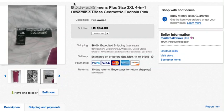I've personally, I think, sold their dress yoga pants 3 times. I found them in 3 different thrift stores, you know, maybe within the past 4 or 5 months. So they're out there, they're common enough, and I think a lot of sellers just don't know about it yet.